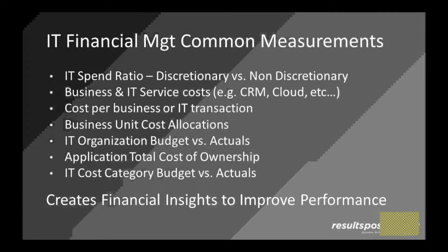So it might be common measures such as your spend ratio. How much are we spending on discretionary items versus non-discretionary? So non-discretionary being the compliance, the operation stuff that we're doing day to day versus the discretionary. Those will be those investments driving new solutions and offerings to our customers.